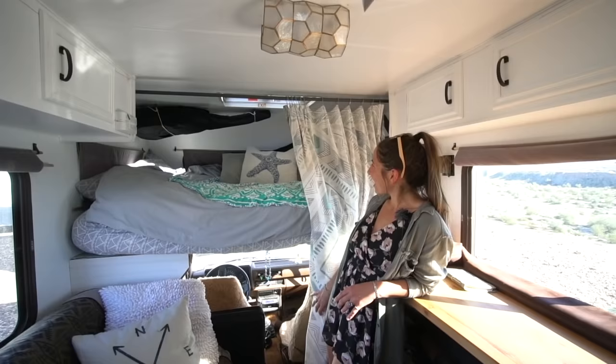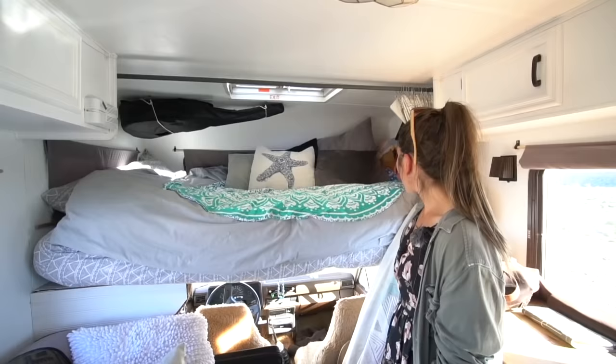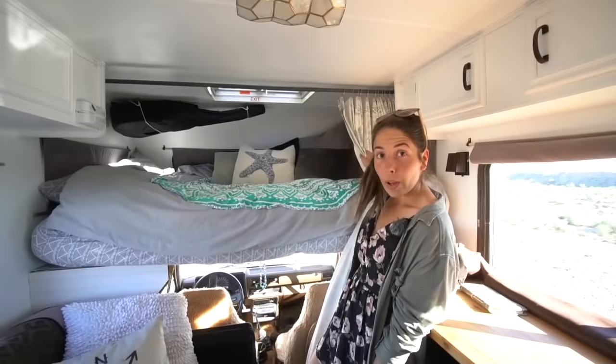I've got three windows up here too, one, two, and then there's one by my feet here, and I hardly ever use them unless I'm peeking out to see if some strange person's outside my camper, but I have them, I guess, if I need. Well, you have seen my house, so we're gonna go check out the outside.